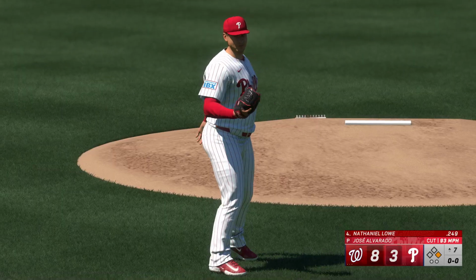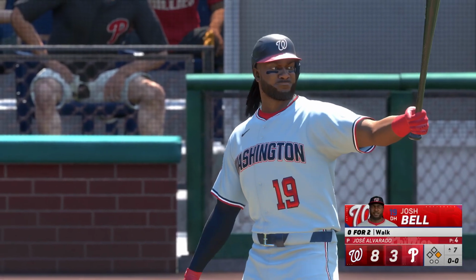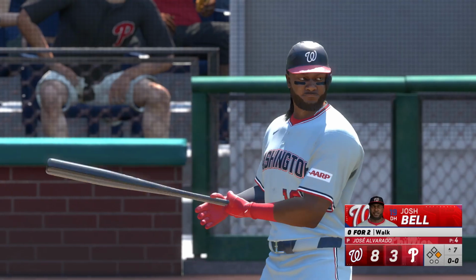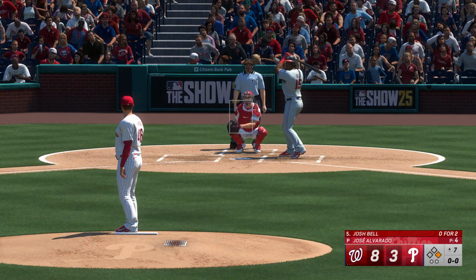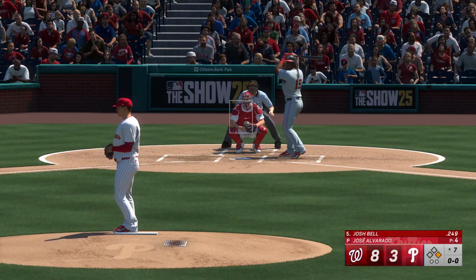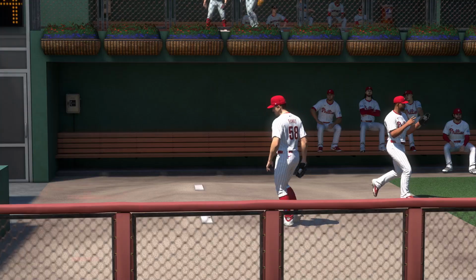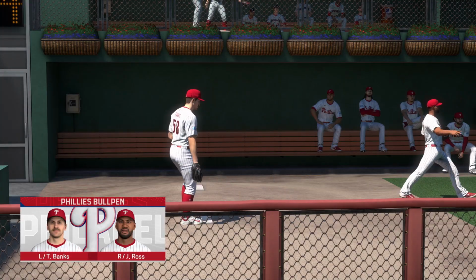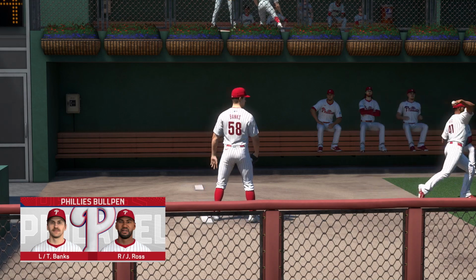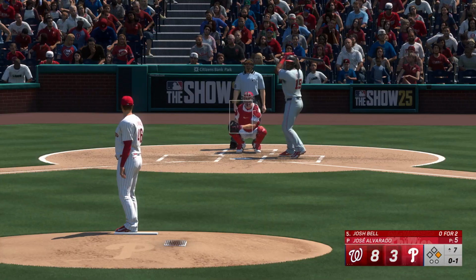He did not take the bat off his shoulder the entire at-bat. Now batting, the designated hitter, Josh Bell. Josh Bell at the plate now. That clips the zone. That's strike 1. Stirring in the Phillies bullpen, Tanner Banks, the left-handed reliever, appears to be getting loose. Ross, a right-hander, loosening up as well.